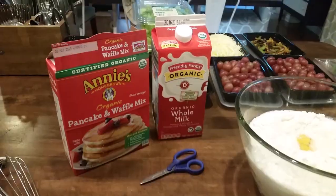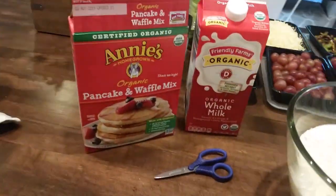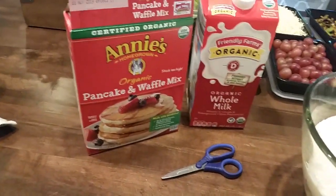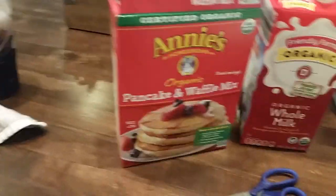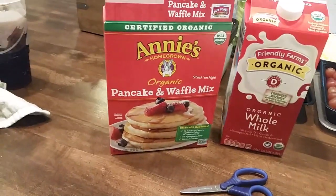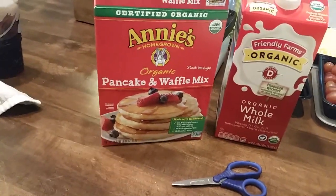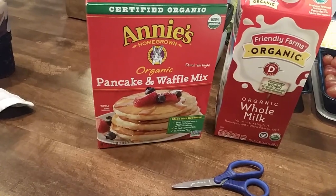So great tip. Okay, I'm just going to whip up some pancakes here for the fridge for the week, that way we can have an easy breakfast with the kids one day. This is just the Annie's organic pancake and waffle mix. I do make my own, but we were out and I had bought this box several weeks ago intending to make some waffles, and then wound up making some from scratch.